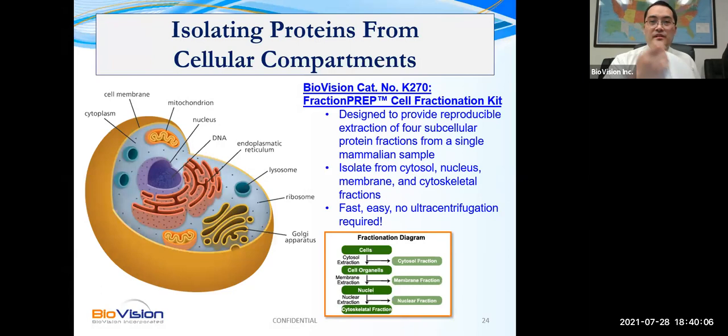So some of our most popular kits, and these have been used in many published, scientific peer-reviewed journal articles, are ways to isolate target proteins of interest from cellular compartments. So in many cases, BioVision's customers want to study the subcellular localization of proteins or just enrich a protein pool from a specific part or organelle of the cell.